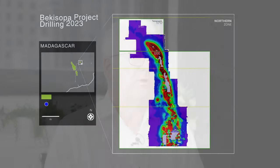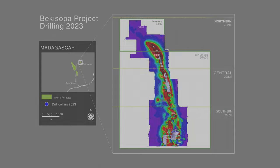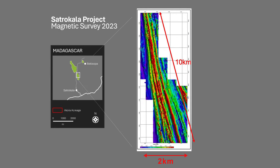But they've also, I think, got an eye on the future, the much larger resource that we've got in magnetite, not only at Bekisopa, but as we do more work down at Satrokala, we're very optimistic that that'll be an even bigger resource. But there's more work to be done to prove that up.